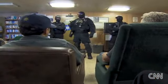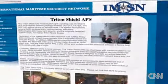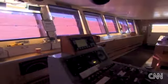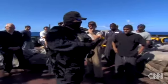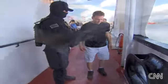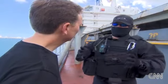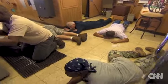This is the brainchild of a company called International Maritime Security Network, IMSN. The firm provides everything: security teams, fortification of bridges, sniper nests, training the crew how to react if pirates breach the vessel. I spoke to an IMSN instructor who asked that his name and face not be identified because he conducts training in high-risk regions. We show them how to detain that individual. We show them how to use handcuffs. We also, in the course, train the crew on how to be a hostage.